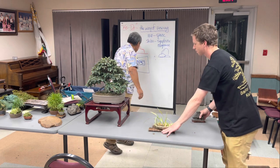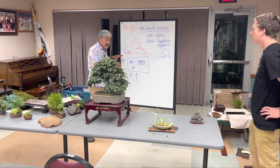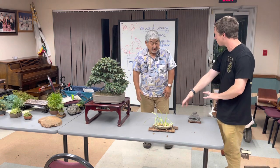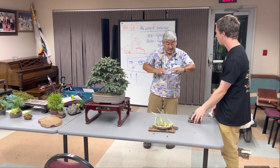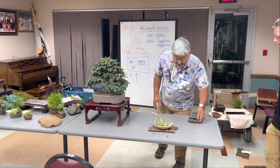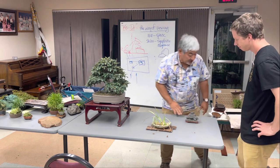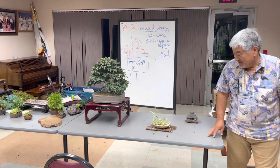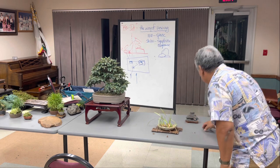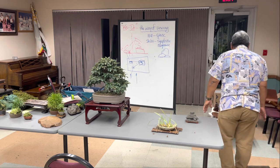Okay, so a distant mountain view stone would be more in the back. The house would be up close. And that makes sense because the idea is kind of a landscape replica. Right, in the back. And so for something like this, the hut stone would be in the front. Yeah, the hut stone could be closer to this, but still it should be elevated.